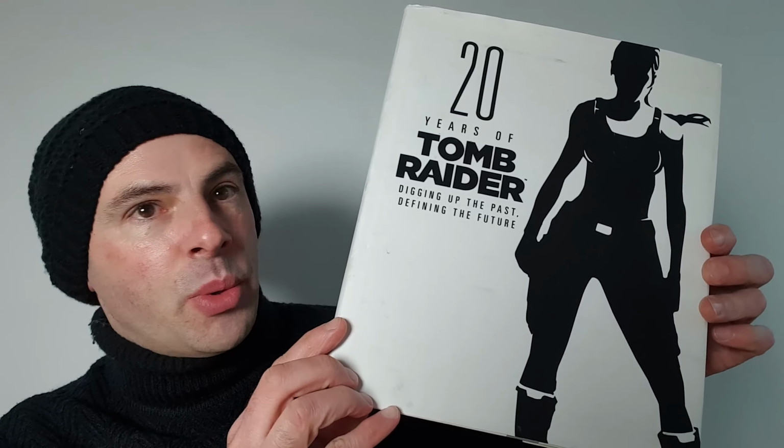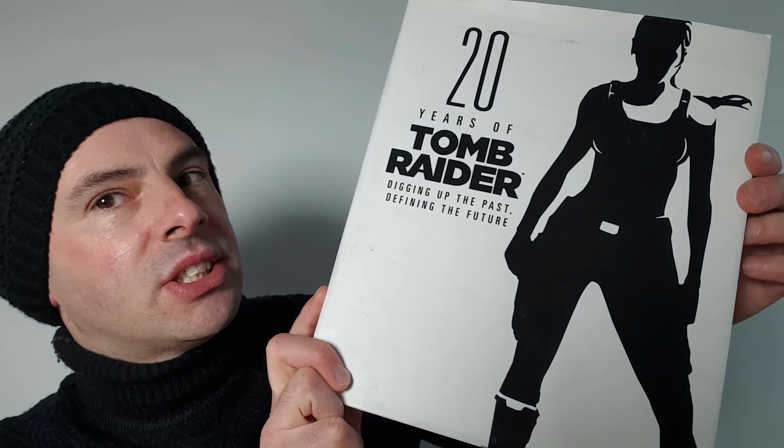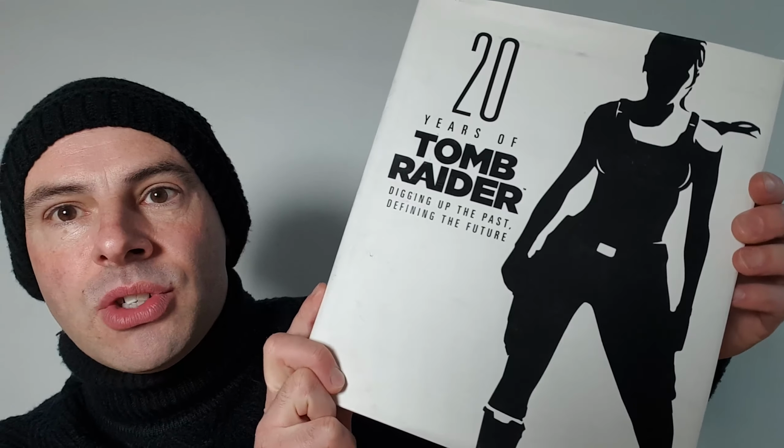So it seemed a bit unusual actually to publish what is not essentially a strategy guide or a walkthrough guide. It is actually just a look at the past of Tomb Raider and where it might go in the future. It's a very interesting book, but like I say, it's not the normal book from Prima. I always call them Primer. Anyway, it's a nice book. It's got a lot of information in it. If you're into Tomb Raider or you want to know more about Tomb Raider, this is probably the book to get. Let's have a look.